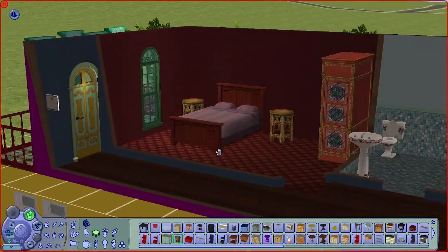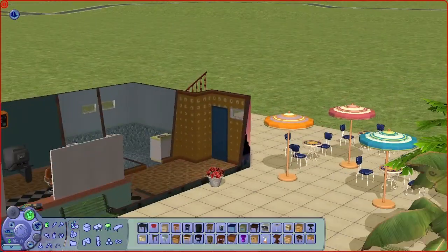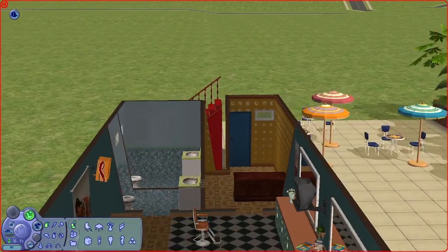I have banana trees and papaya trees to make it more of a tropical Southeast Asian look.